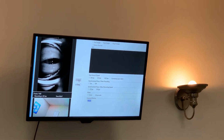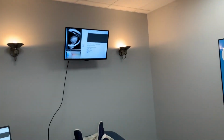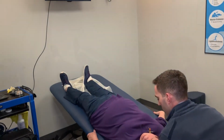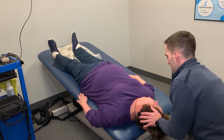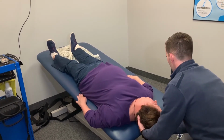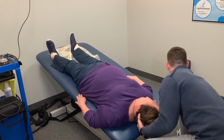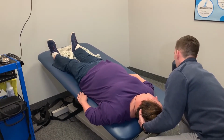Okay, so let's sneak these off. And I'm going to have you keep your head just in that same position right there. So don't really move it up, just let it rest in my hands there, okay? Okay, calm down a little bit with that. Yes. Okay, keep it right there for a second. And I'm going to just bring this table back up to flat.